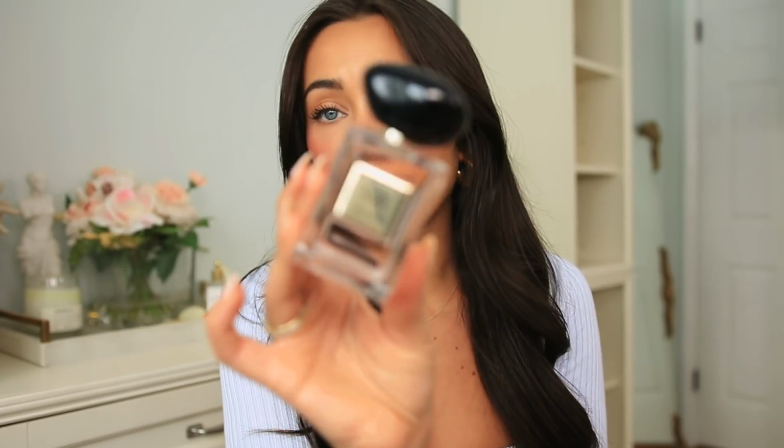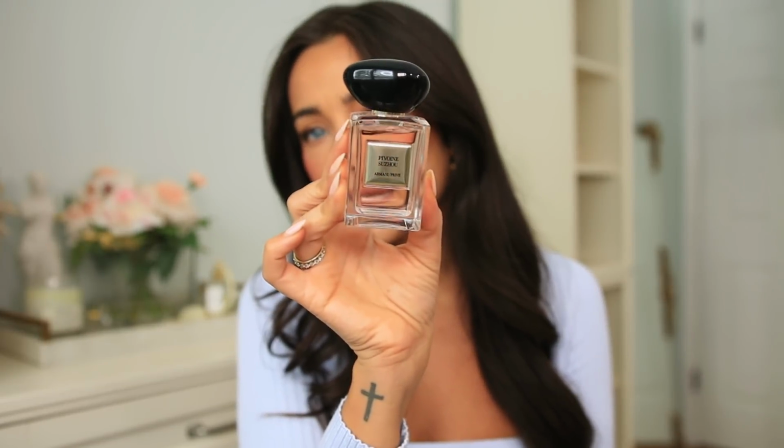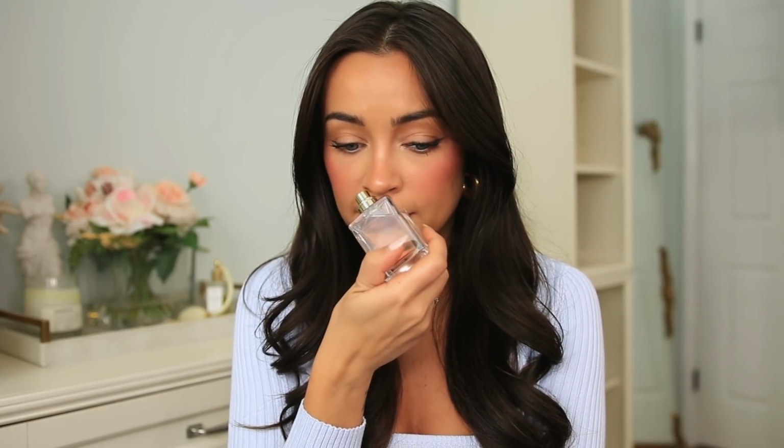Next, we have one that's very different and much more expensive, and this is from Armani Privé as well. This is Pivoine Suzhou, probably incorrect. I believe I mentioned this in my bridal fragrance video. Still stand by that. I did not wear this on my wedding day, but I think this is so beautiful. It is like a peony and rose scent. It's very much a fresh floral.